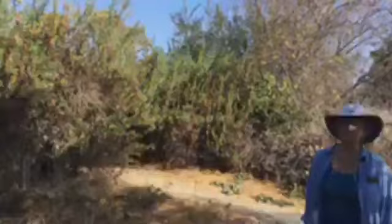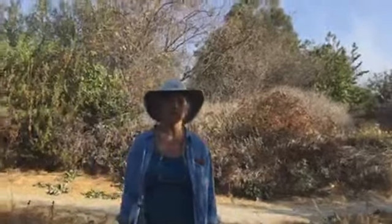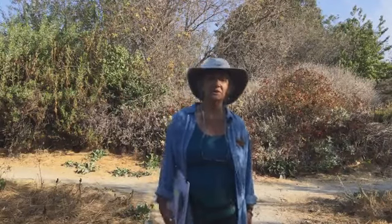Does anybody have any questions about Ulistac? Maybe about the kind of work that we do, or how it's maintained, or any of the plants that you see, questions about their growth? We do have one question. Somebody's asking what type of wildlife you might see here. That's a really good question. And I would say the first thing that pops in my head is birds.